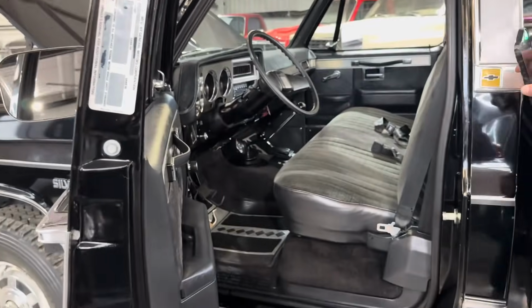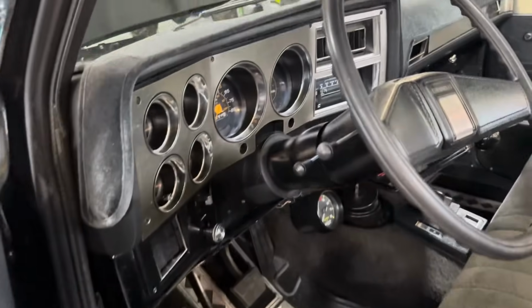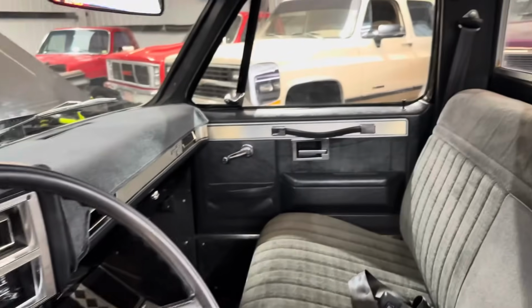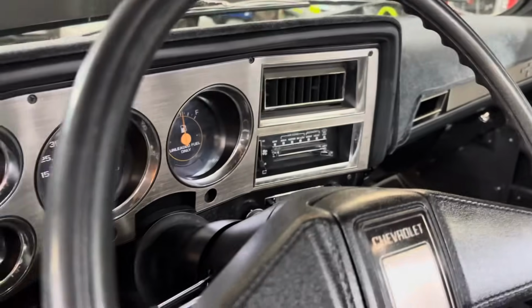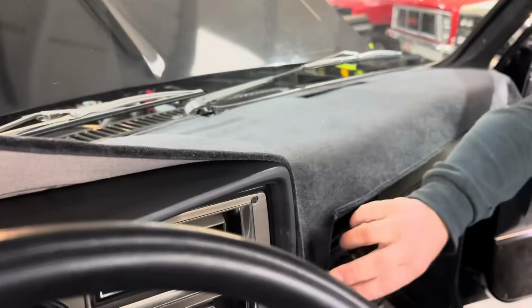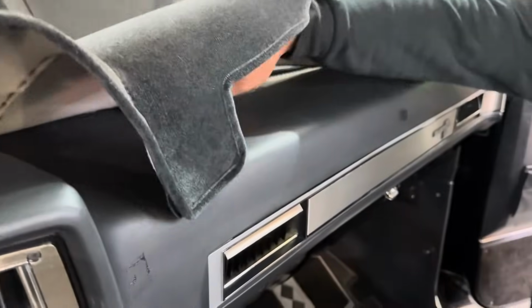Now get to the interior. Look at that. They added a tach. They added a dash cover. I'm glad they added that dash cover because underneath that dash is a perfect dash. I mean, an absolutely perfect dash. Crisp as it can be.